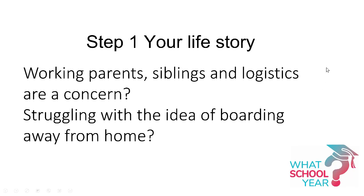So the other things that influence a school choice, which come from your life story, are, for example, are you both working parents? And hence you're very short of time when it comes to school pickups and the school run. Have you got younger siblings to pick up? And so logistics of family life often have to be taken into account when it comes to a school choice. And so being aware of that is very important, and discussing it and looking at what's possible and what isn't possible. But my advice would be just don't let those be the driver of your decision.